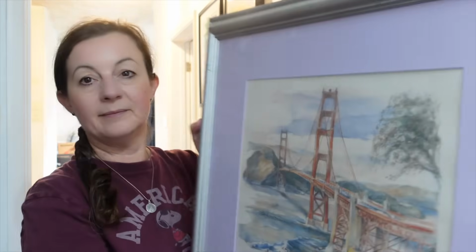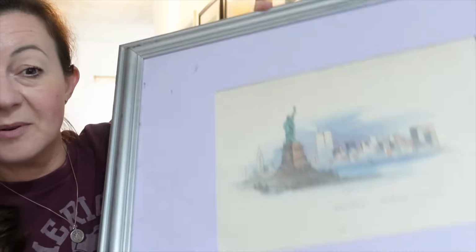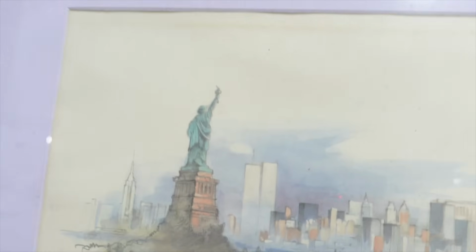These were from my previous life, before the kids, before Aid. I've got a pencil drawing of a watercolour even from San Francisco that we bought in San Francisco, and this is the exciting one. Get ready for this. Got a New York one, bought in New York. Bought this at the side of Central Park, but look, it was 1998 and the Twin Towers are still there. Isn't that amazing? Real piece of history there. That skyline looks so different.